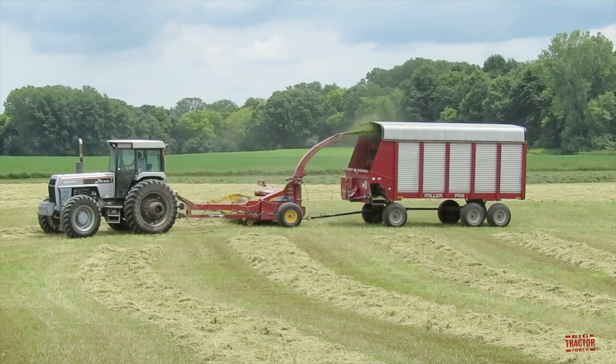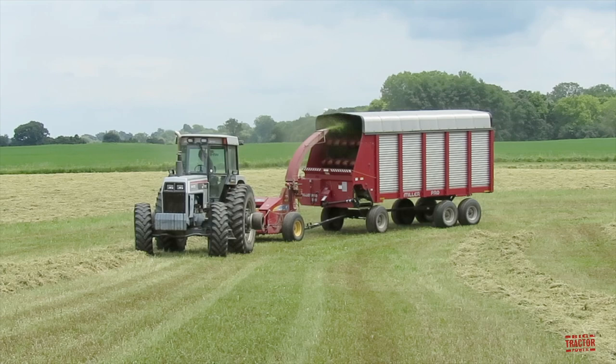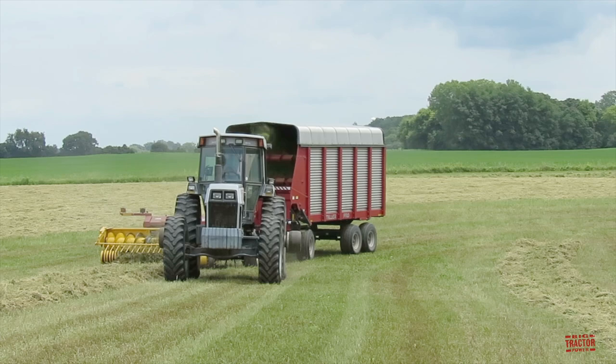During the video, you'll also have an opportunity to see additional White farm equipment, including another silver tractor and two Oliver tractors working with the 195 Workhorse. But let's head out to the field now so you can see and hear this forage harvesting operation in action.